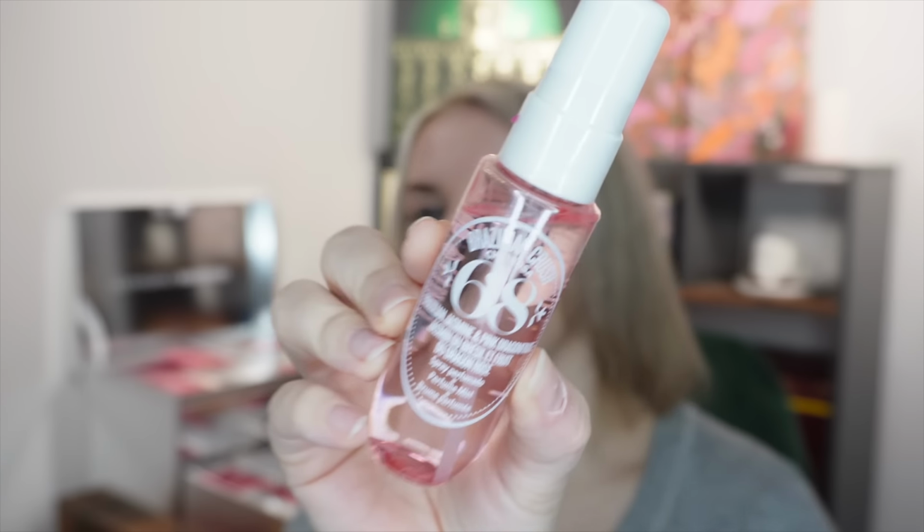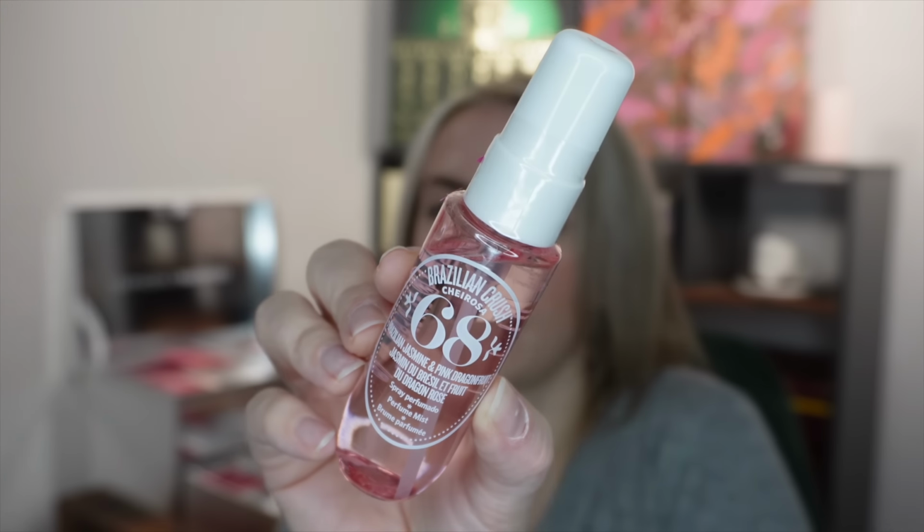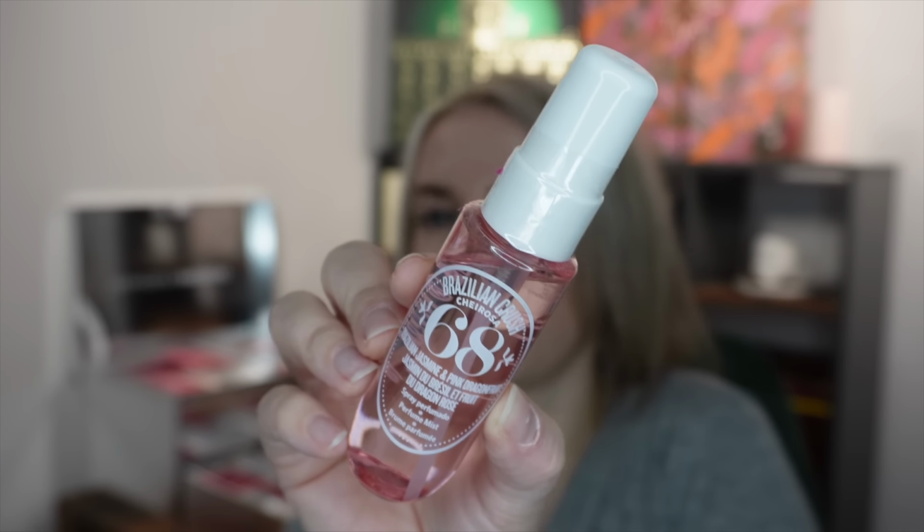Also in here is the Sol de Janeiro Brazilian Crush Cheirosa 68 scent. This is my favourite actually of the Sol de Janeiro scents. It's quite a sweet, gourmand, floral type fragrance. Really like it. It's got Brazilian jasmine and pink dragon fruit. It is a 30ml or 1 fluid ounce, which is the smallest one they do.